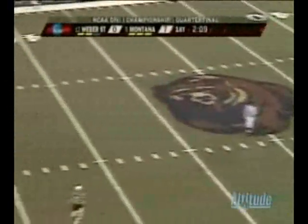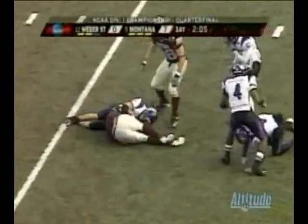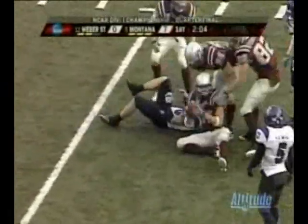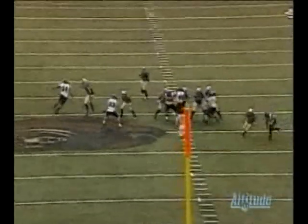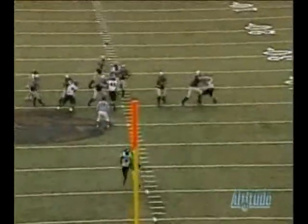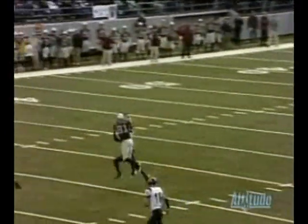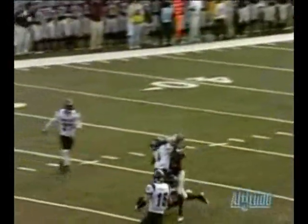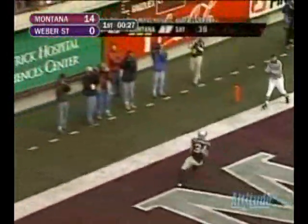Bergquist steps up in the pocket, downfield, and it is caught. It's hauled in. What a grab by Tyler Palmer. Reynolds, touchdown Montana.